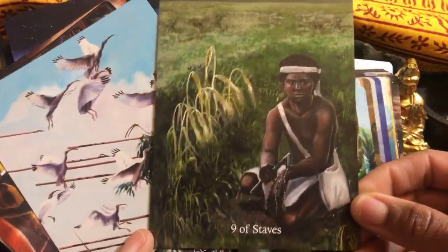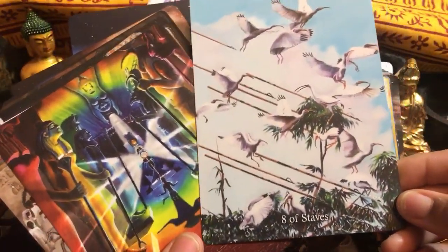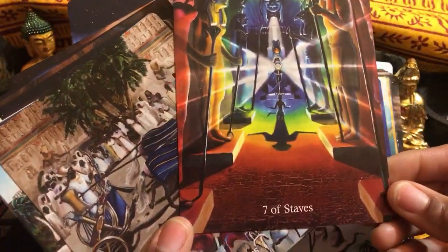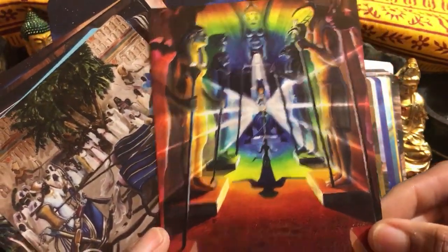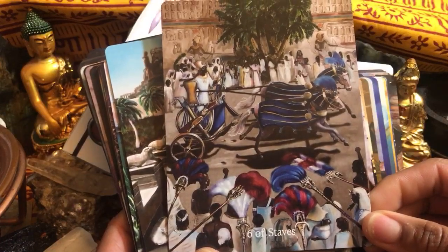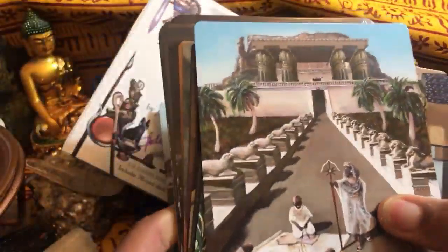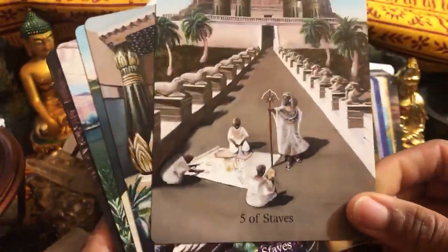Nine of Staves. This is a gorgeous deck. Like each card, a little painting in your hands. Eight of Staves. My apologies. Another of my favorite cards, Seven of Staves. Six of Staves. I just wonder what the dreams Julie was having at the time she was painting this deck. I mean, there must have been profound creativity, profound communication with spirit when this deck was being created. Five of Staves.